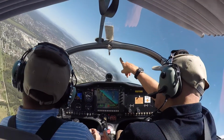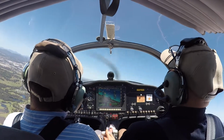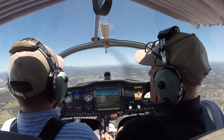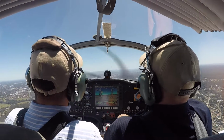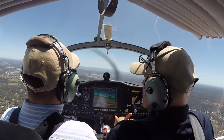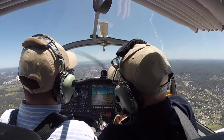Where's our peak? Over there. Yeah, that's where we want to roll out. So wings level again and nose back forward. And here we are. Happy with that? Very good. Yeah. That's where our Archerfield is. Once we are overhead target, I expect to get a straight-in approach on our runway 28. Yep.